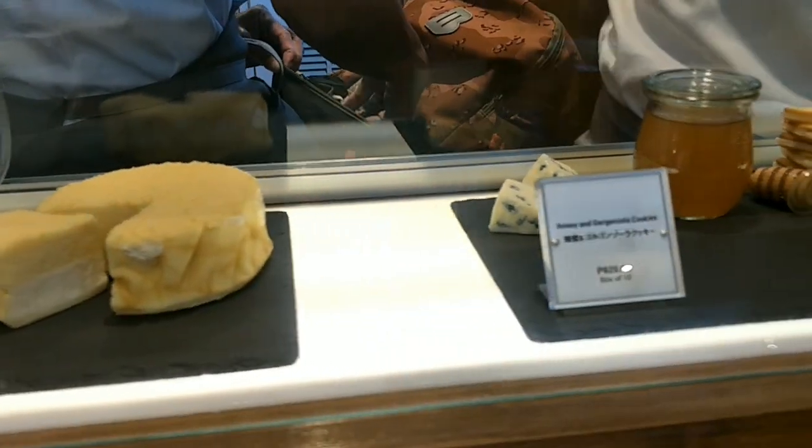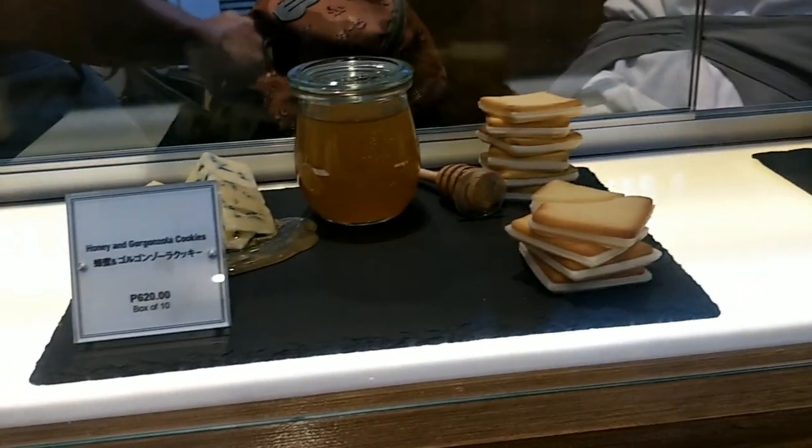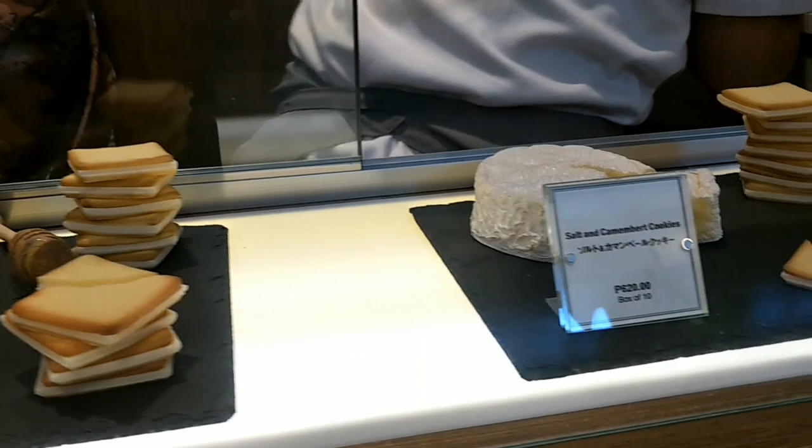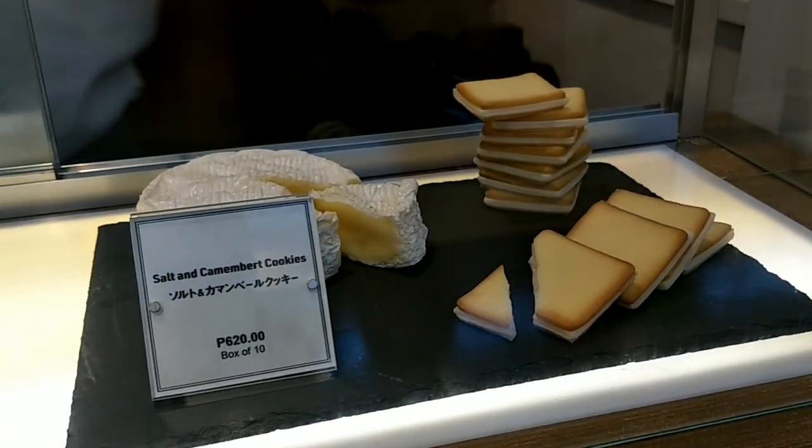If you're not interested in the donuts, they also have cheesecakes, cookies, and ice cream, and also other pastries. I suggest you get the salt and camembert cookies. I love them to bits.